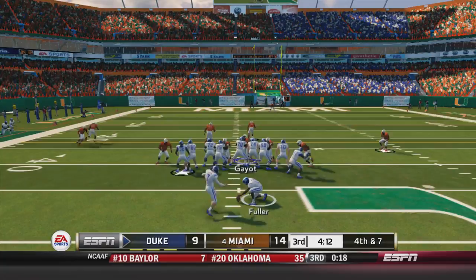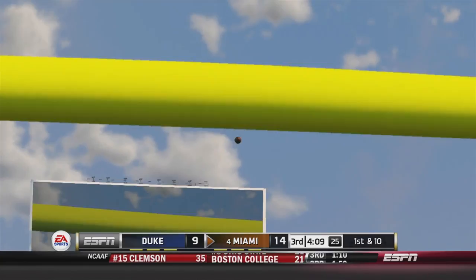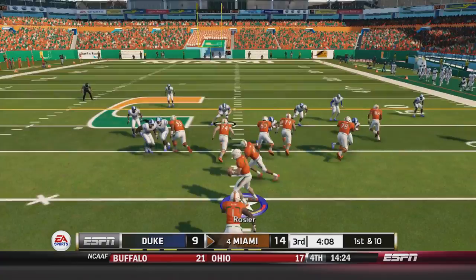Long field goal. The kick is up. He had the distance on it. It's wide right. Duke misses the field goal. I'm not sure if the guy didn't get the hold down in time or what, but the leg was there. Just couldn't get it aimed up right. Miami dodges a bullet there. They definitely got to get points here.